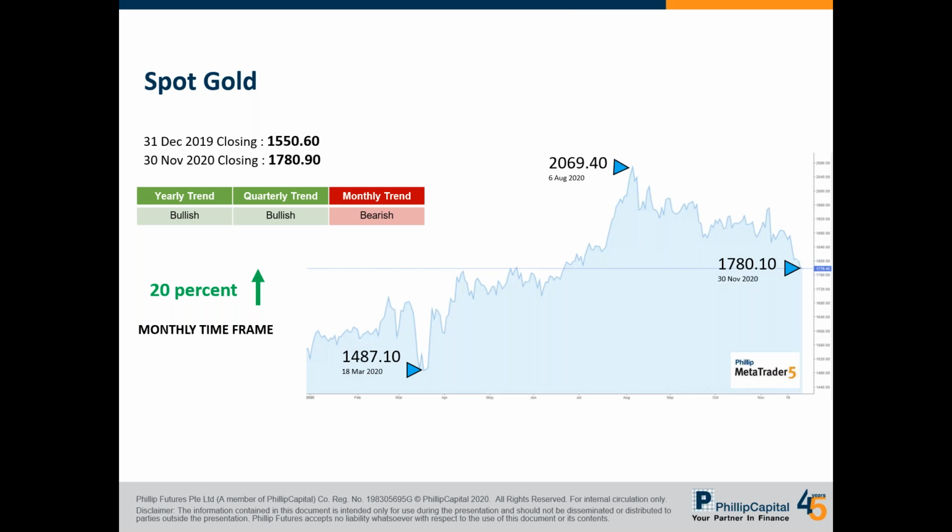Okay, so spot gold. Yes, a lot of people like to ask me about this market. So let me just go through this. For the spot gold market, gold is coming off probably its third consecutive losing week. And the loss is almost about 6% through November, December.